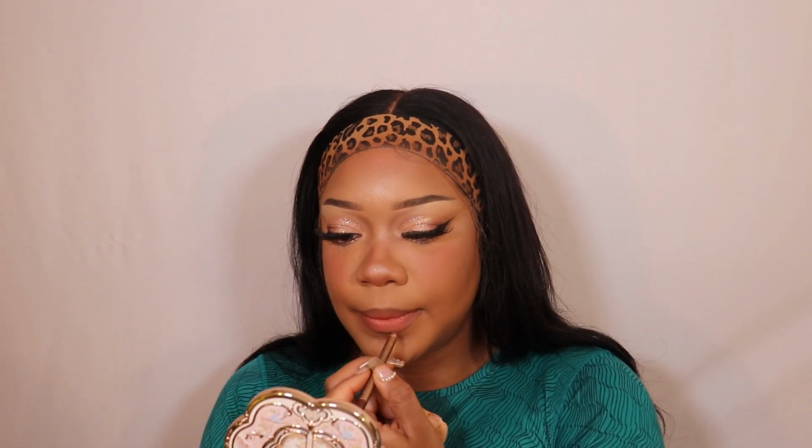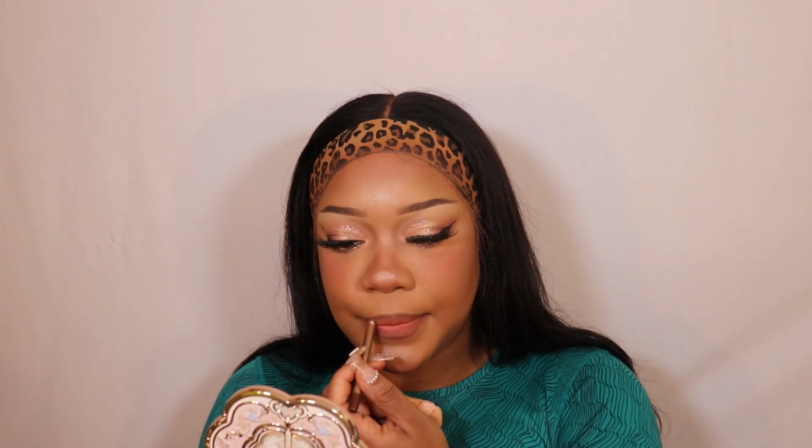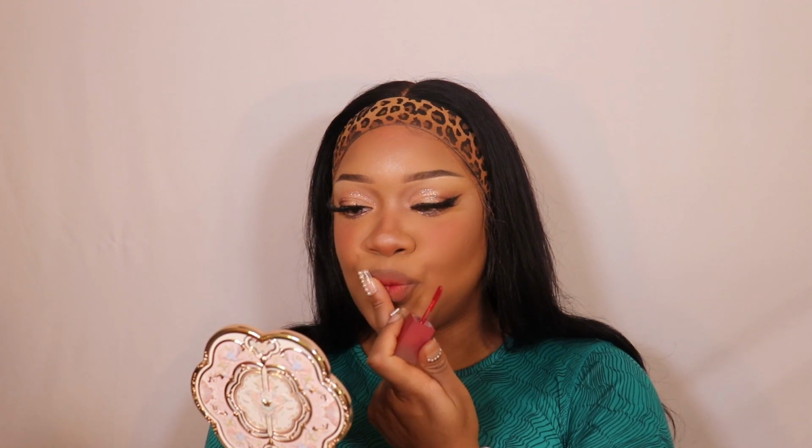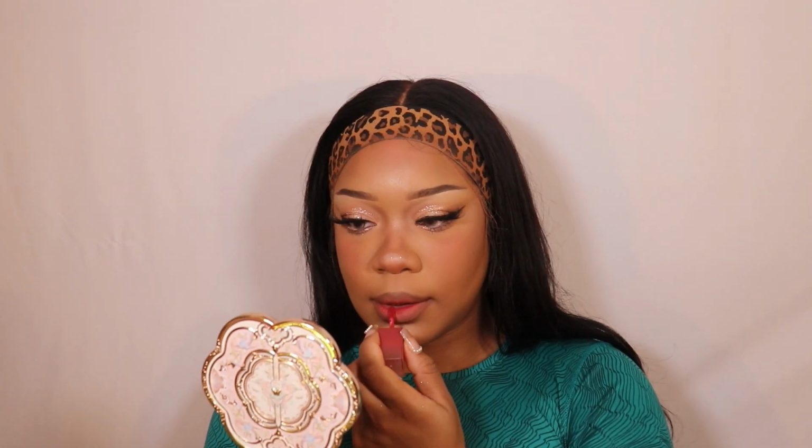Going back into that lip liner to just add some more emphasis and kind of make it a little more brownie. Basic Cream de la Rose Lip Tint in Crimson. I'm going to concentrate that on the center of my lips, on my upper and my lower, and I'm going to use my finger just to blend that in.